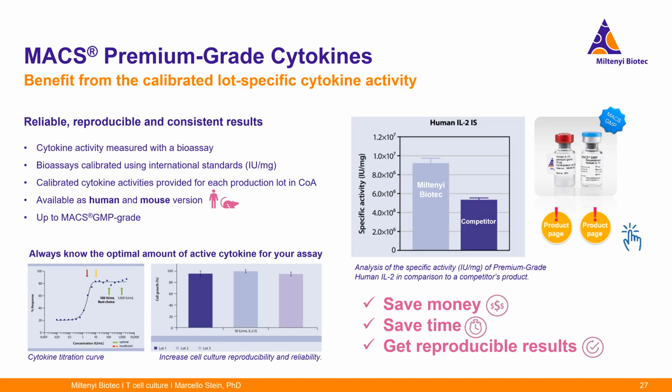Let's look deeper into our premium grade cytokines. For T cell culture and cell culture in general, it is important to use the optimal amount of cytokines. Several publications have shown that cytokine concentrations have of course an impact on cell phenotype and function, so proper cytokine dosing is essential for reliable results. Cytokine levels in cell culture assays should be saturated, as shown in the curve on the lower left. Yellow and red arrows indicate insufficient cytokine concentrations. If the assay is not saturated, this may cause fluctuations in cellular responses.